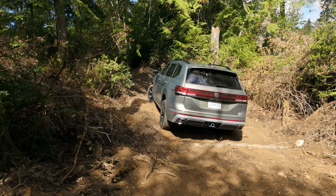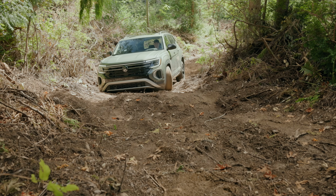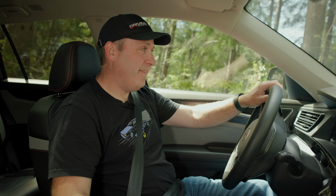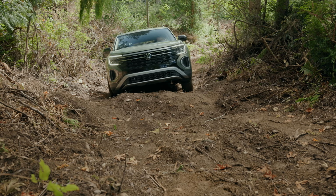And I do have to turn. So for those of you saying go straight, no, that's not really an option. Okay, I don't think I can get up this. Let's try a little quick charge on it. Little bump. Come on.